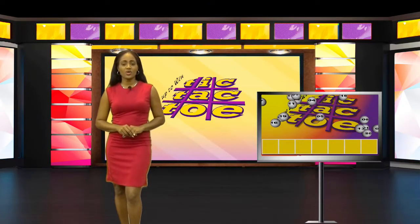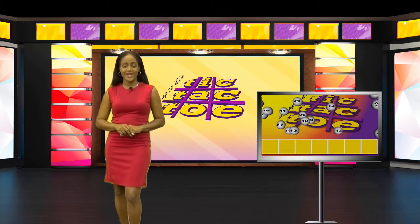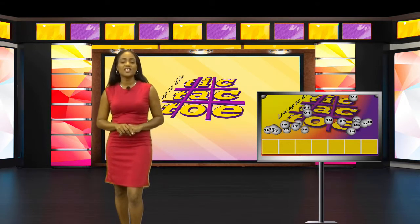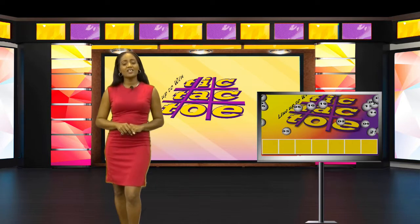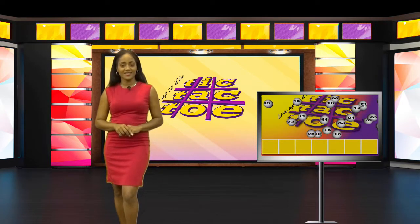Welcome to our evening draws for today, Monday, the 2nd of March, 2020. Our Super 6 jackpot has taken a leap to $534,000. Be sure to get your tickets for that super win tomorrow evening. Here's your first win for this evening with Tic-Tac-Toe. Good luck!